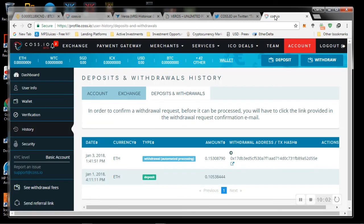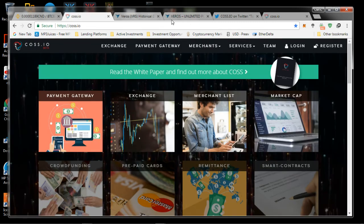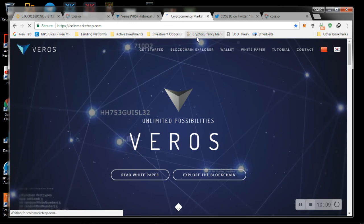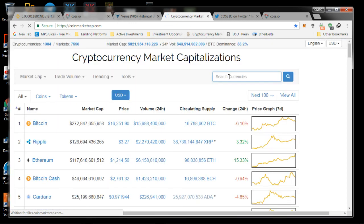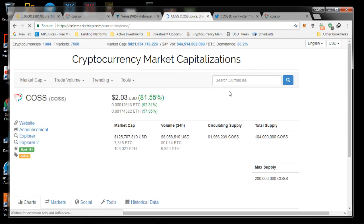So yeah, that's what I wanted to ask you guys. What's going on over here on this website? How is the volume just increasing? And not only is it increasing, all of the volume is in a site that apparently is not supposed to be working, and most of the volume is in Ethereum. So you guys let me know what's going on.